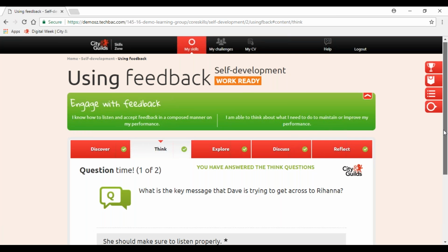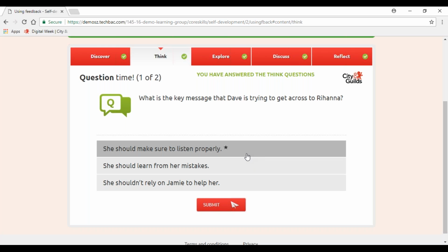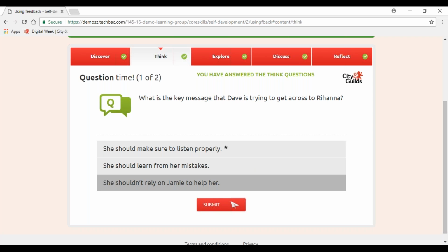They then move on to Think. Think asks them a couple of different questions, so they're not so passive with the video. They click on the answer and submit the answer. You can see all of the answers that they make to these on your Tutor platform.